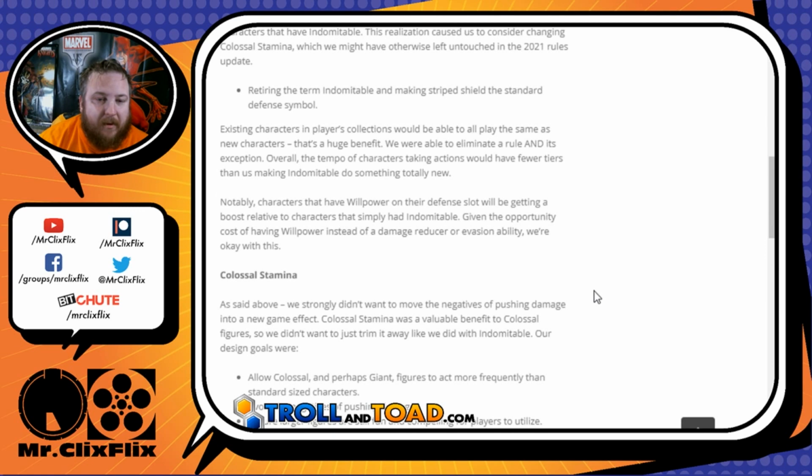Retiring the term Indomitable and making striped shields the standard defensive symbol. Existing characters in players' collections would be able to play all the same as new characters. That's a huge benefit. We were able to eliminate a rule and its exceptions. Overall, the tempo of characters taking actions would have fewer tiers than us making Indomitable do something totally new.